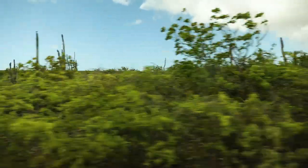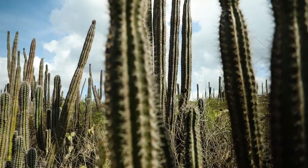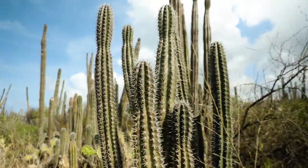On Bonaire, I have noticed that there are more pricks than any other place I have ever been, but they're not the kind of pricks that you think I'm talking about. Cacti everywhere. The landscapes are amazing to take in, and there are cacti everywhere.